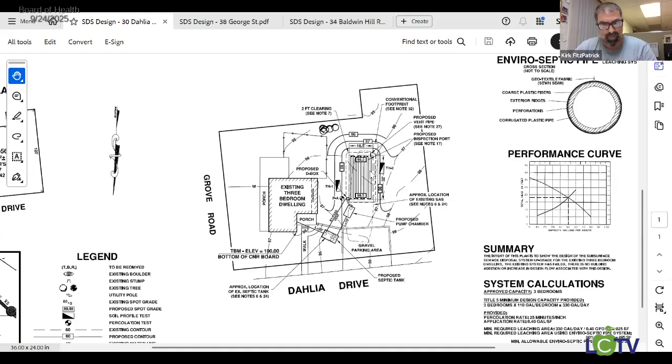So the reduction in using the 2-foot offset with the Presby makes it actually blend in fairly well. It's still going to be a little bit of a bump, but the grade actually goes up as you go up Dahlia Drive. So it'll blend in fairly well on the high side. It'll only really look like a bump from the back.